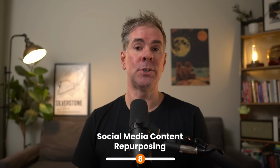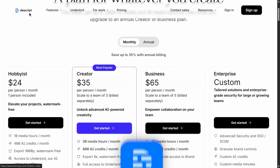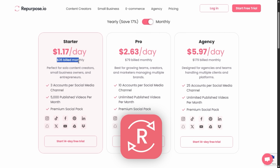For workflow number 8, so many of us use AI to repurpose content that we are already creating. The tools that most people know about are expensive. So you can use Descript, for example, which is $35 a month for the creator plan, or Repurpose.io, which is also $35 a month for the starter plan.